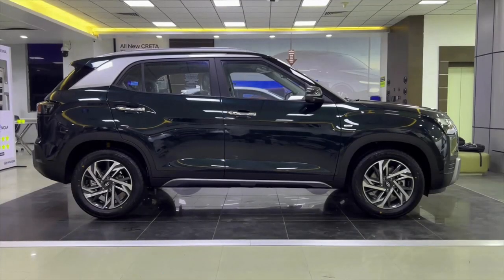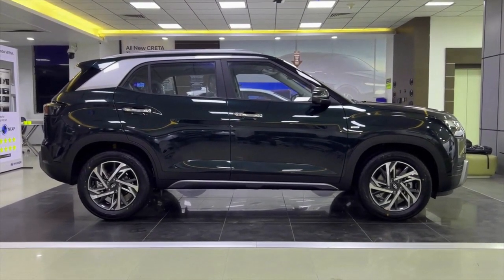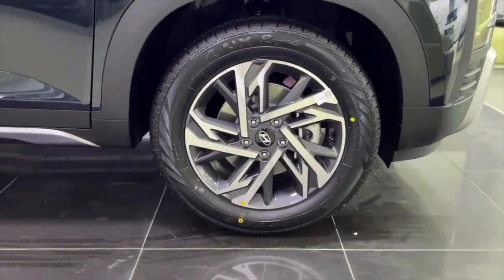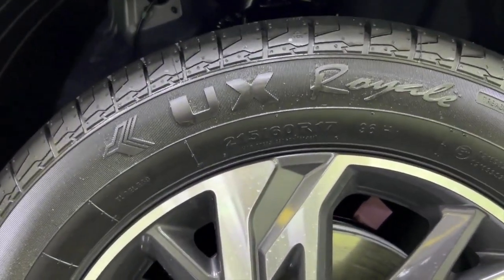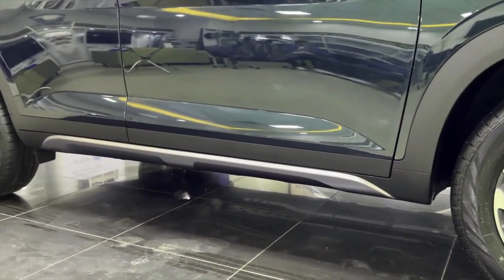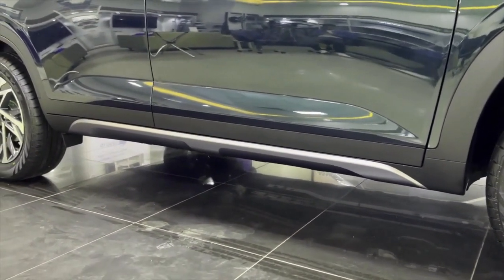With 5 engine and gearbox options, there are a total of 19 variants on offer with the 2024 Creta facelift. Creta facelift prices are 13,000 rupees higher than the pre-facelift. The top-spec Creta costs 80,000 rupees more than the pre-facelift model. Creta facelift is still priced in the middle of the segment. 2024 Hyundai Creta facelift walk-around video.